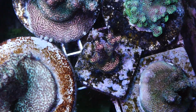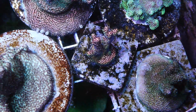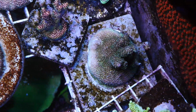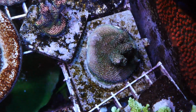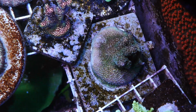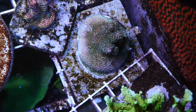And to the right there is a rainbow Milli. When I got it, it was like bluey purple. Not really rainbow, but ever since I've moved it here, I'm noticing greens and stuff, and it does look more rainbowy, as well as the polyp extension getting better. So I think this is a piece that just needs more time to develop in the tank.